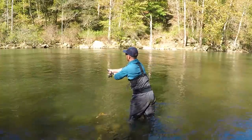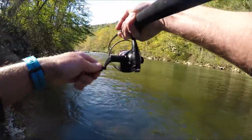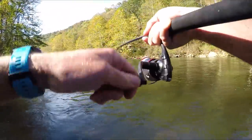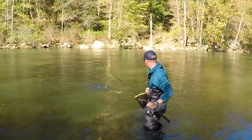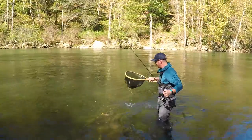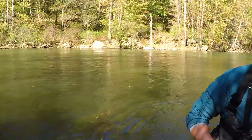Nice. There we go. Nice. Fish out. He's coming at me. Nice. Smaller guy, but yeah, I think so. Oh, it's a brown. Yeah, I think it's a brown. My first one. This is epic.